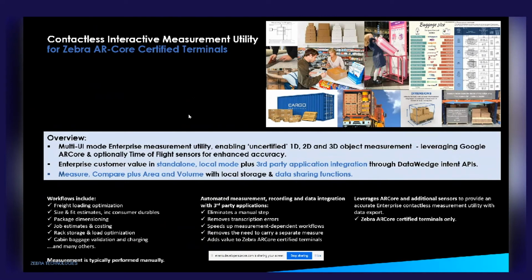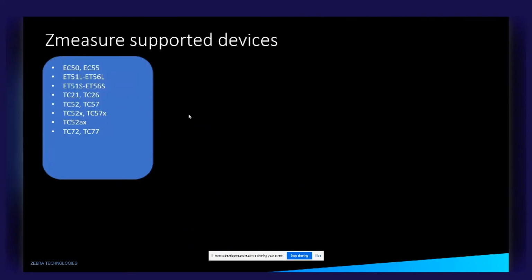This is enterprise. And then we have, I'm not going to get into a lot of things that are here. One is standalone local mode and all of that. We'll share more and more data in the next few weeks to months. And these are the supported devices. As a matter of fact, these are the AR Core supported devices as well, right? Because Z Measure uses AR Core, devices need to support AR Core for this feature. Once again, you use DataWedge to kickstart the measuring utility, measure it, and then get the data back into your application.